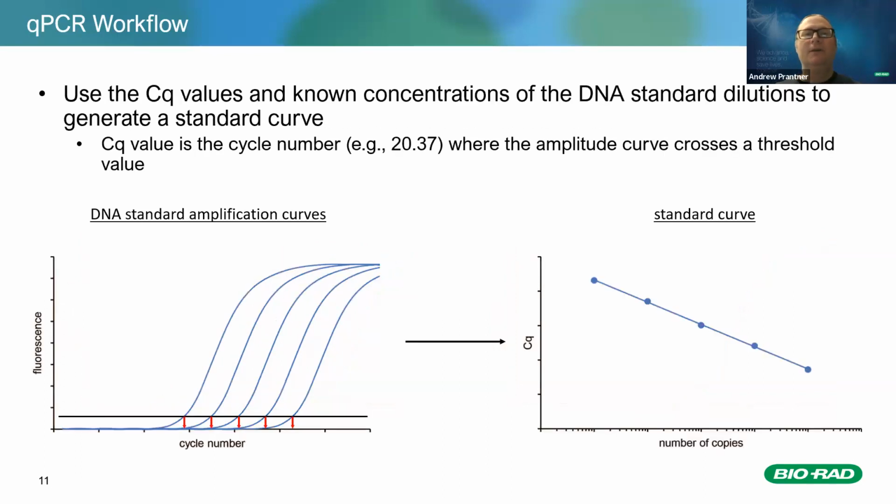So what you do with these is, once you have your amplification curves for your standard, you use that threshold and you figure out what the Cq number is for each of those. And they're typically non-integers, right? I just pulled up 20.37 out of a hat. So they aren't going to be even cycle numbers, right? They're not going to be 1, 5, whatever. And so you take those values and you plot them versus the known number of copies in those wells, and then you can generate a standard curve.